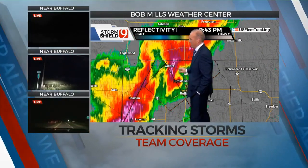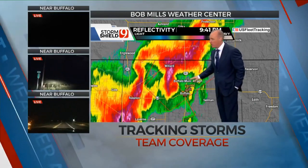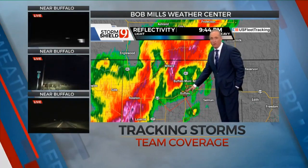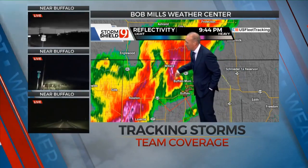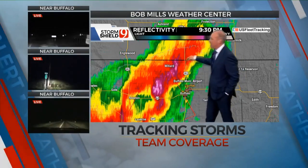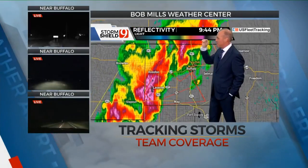And we have the hook here. This is going to cross 183 north of the airport, north of Buffalo. It missed Buffalo. You folks in Buffalo, you can see the hook. You're seeing what I'm seeing. Big hook. And it's lifting northeast now. So the circulation has missed the airport.